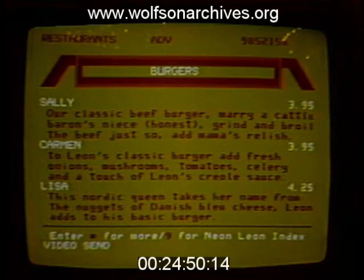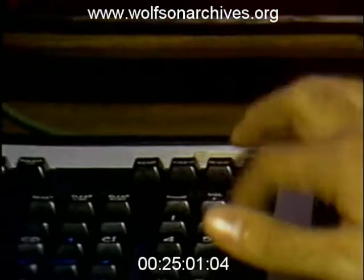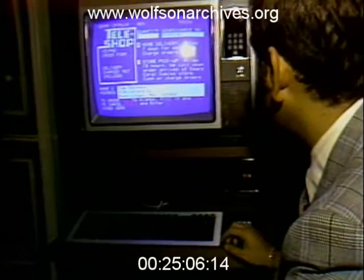Want to check the menu and prices at a favorite restaurant? How about getting the latest reviews on that new movie you want to see tonight? Press the right keys and you've got it. Eventually, Viewtron will be doing a lot more. By 1982, it should be available in a modified form to the general public. The price? Well, not even Viewtron can answer that one. Bob Mayer, Channel 4 News.